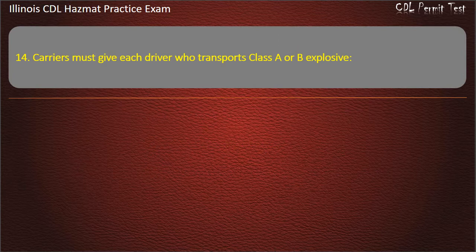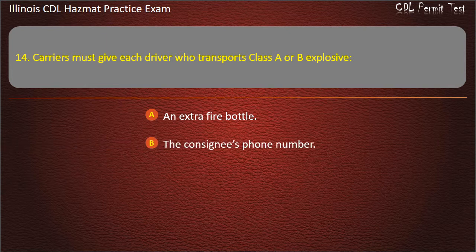Question 14. Carriers must give each driver who transports Class A or B explosives an extra fire bottle, the consignee's phone number, a copy of FMCSR Part 397. Answer. A copy of FMCSR Part 397.